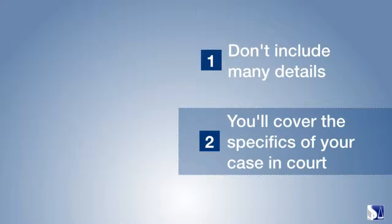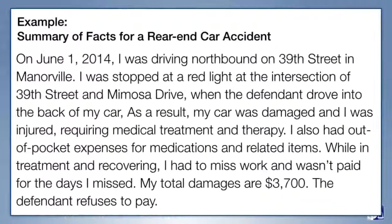Here's a quick idea for a case summary, complete with the facts for a rear-end car accident. On June 1st, 2014, I was driving northbound on 39th Street in Manorville. I was stopped at a red light at the intersection of 39th Street and Mimosa Drive when the defendant drove into the back of my car. As a result, my car was damaged and I was injured, requiring medical treatment and therapy. I also had out-of-pocket expenses for medications and related items.